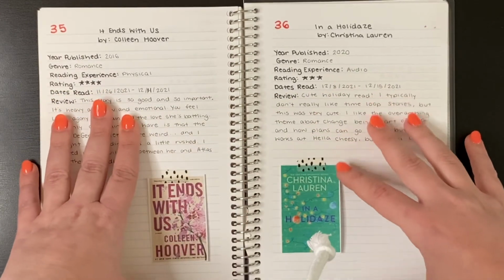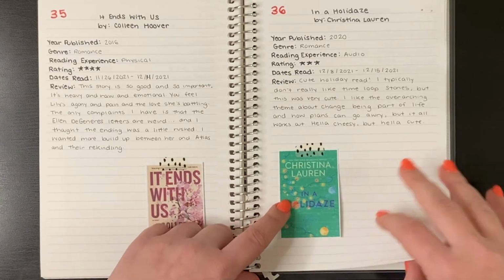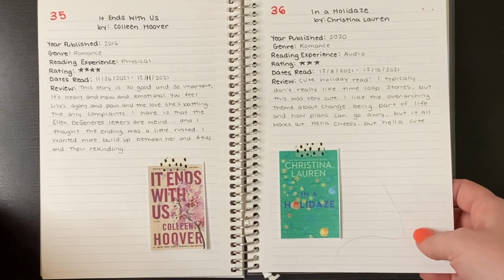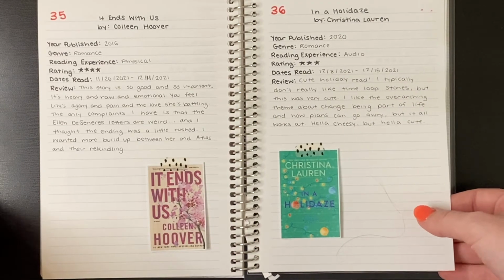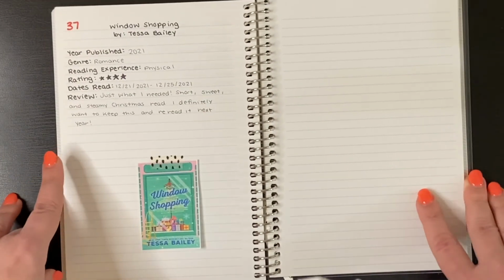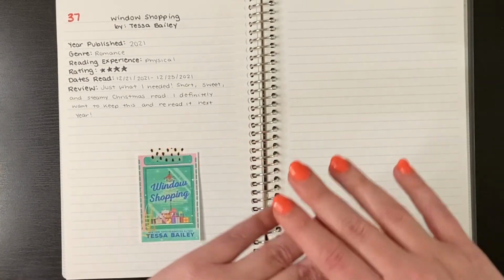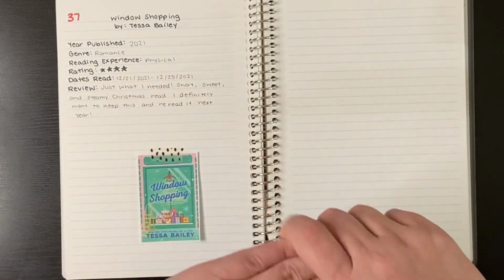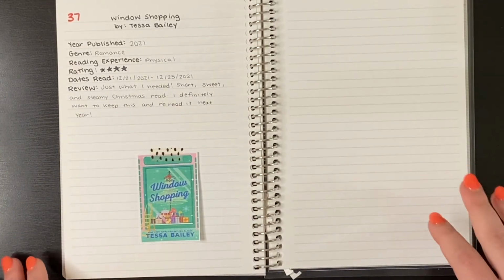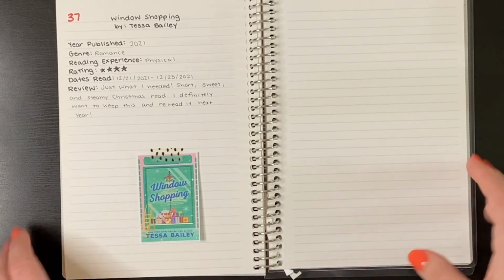So, yeah, loved it. Then next we have In a Holidaze by Christina Lauren, which was fine. It's my second Christina Lauren book that I've read. It was okay. It was a cute Christmas read. It was just what I needed. And then the last book of the year is Window Shopping by Tessa Bailey, and I really liked it. It was short and sweet and steamy and just what I wanted to finish the year on. I finished it on Christmas, and then I kind of just took the week off reading because I was on vacation, but yeah, I really liked it.